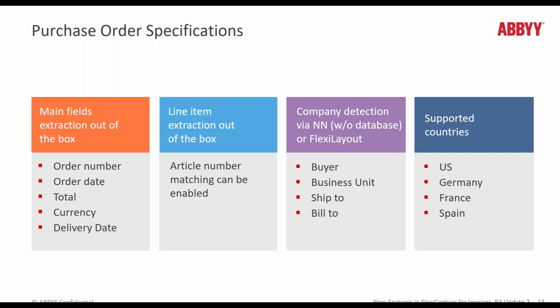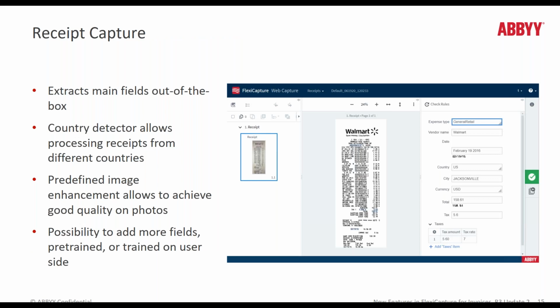And then for the receipts, again, very similar idea. We've got the out-of-the-box capability, it knows what a receipt looks like, it knows how to extract receipt data. What's a real value add here, though, is that it will also try to determine the expense type. So whether it's a restaurant receipt, whether it's a general retail receipt like this Walmart that you're seeing on the screen now, whether it's a taxi receipt for travel, a train ticket, etc., that's automatically determined. And again, that's powered by pre-training that we have done.